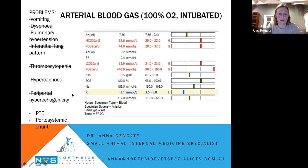She was a little bit hypokalemic at this point, having been hospitalised and on fluids for 24 hours. So I suspect that's iatrogenic hypokalemia. The periportal hyperechogenicity I have attributed to right-sided congestion, so a little bit of edema surrounding the caudal cava and increased fluid in that area. So we have a PTE, a portosystemic shunt and vomiting still to kind of explain.